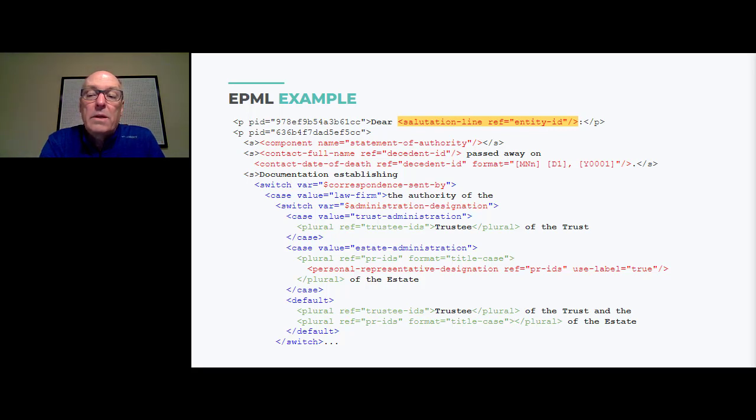So given an entity such as a bank or a list of trustees or an individual, it will figure out the appropriate roles and produce a valid, grammatically correct salutation. This next element, a component element, inserts a subtemplate into the parent template. Components are similar to a topic in DITA and consist of additional code and text. Components are used when we want to reuse identical logic and content across two or more templates.